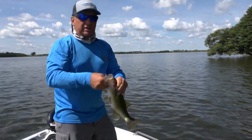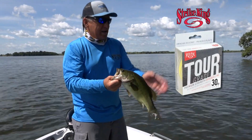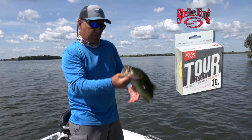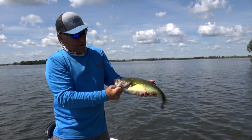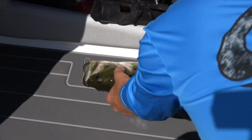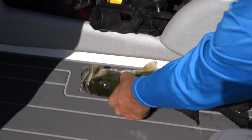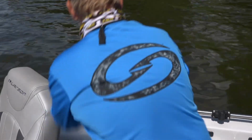And that's one of the reasons I use that high-vis braided line, the new Strike King braid. I saw that line just move a little bit and then it stopped, and I wasn't sure if it was hung on a branch, but then when it moved again, I knew line don't move on its own. That's a 17-incher. That's a good way to start. Healthy bass. Let's get her back, see if we can get another one.